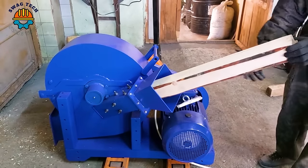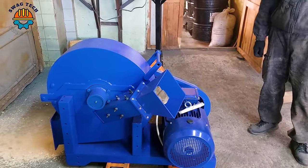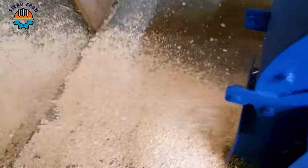This is a close-up of the wood-crushing process of a compact, advanced machine that can easily move in all difficult terrains, turning logs into valuable small pieces.